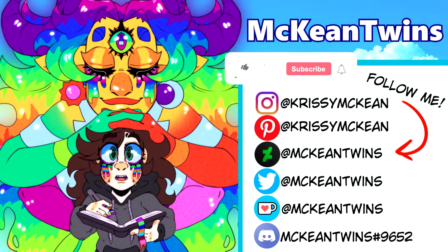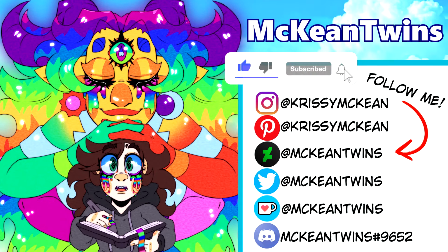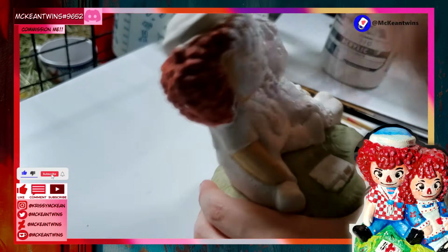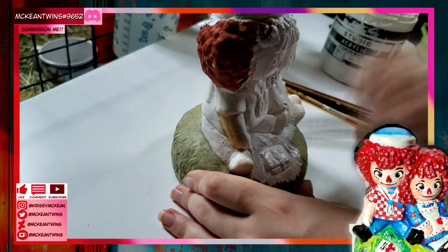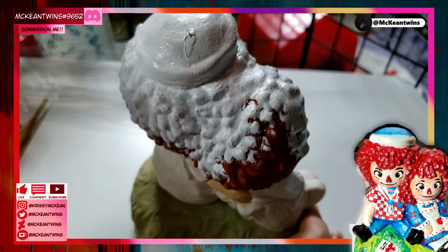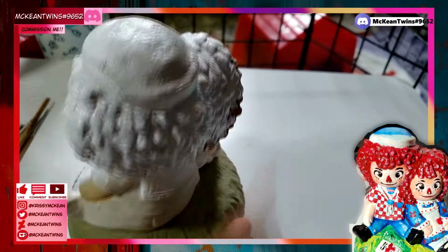Hi. Okay, if you haven't already seen intro Chrissy. Hi, I'm Chrissy. We're painting on this. That's what we're doing. I'll be honest, I can't remember at all what intro Chrissy said before I started painting in the first place, but we're painting this Raggedy Ann and Andy thing I got from the thrift store. It was $2. Pretty sure we already covered that. So let's jump right into me painting this.